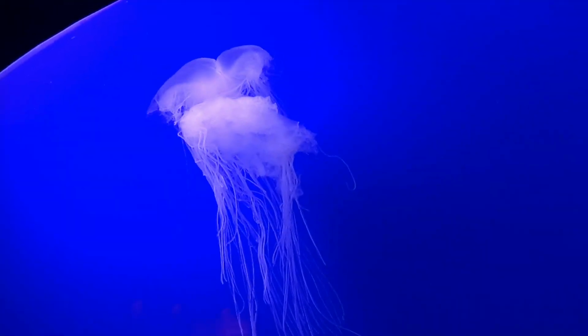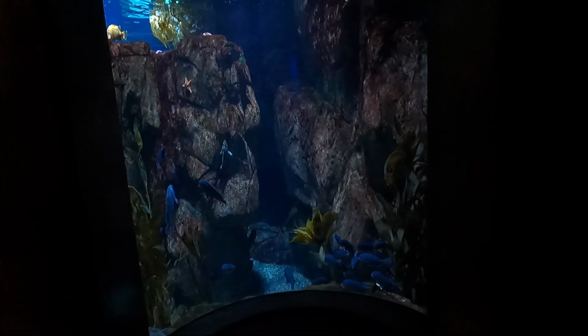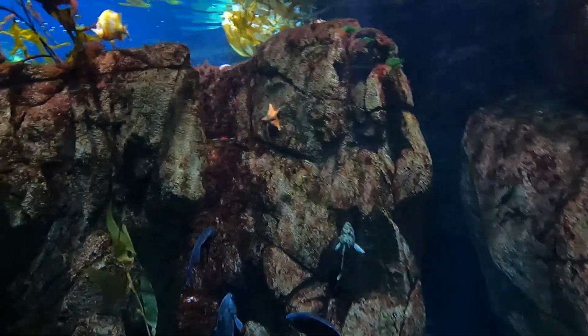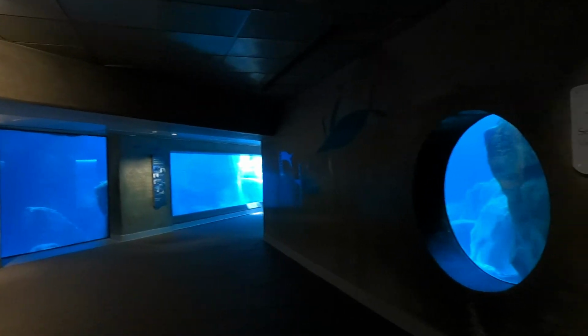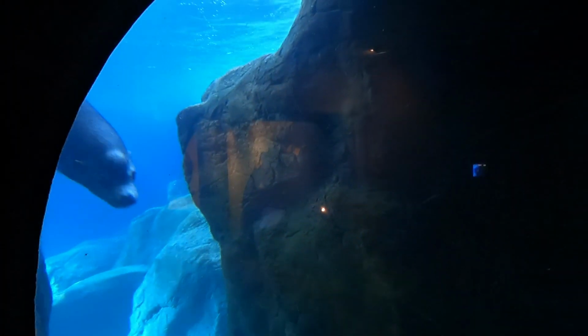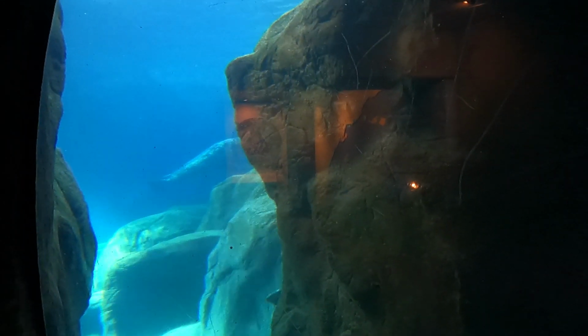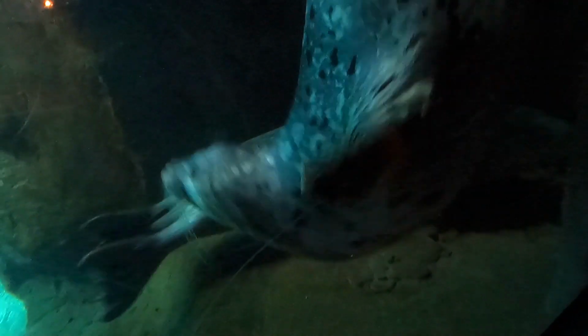And then my favorite part, the jellies. I could sit and watch them float for hours. If you've ever been to the Monterey Bay Aquarium, you know there are places where you can walk into the exhibit. Well, almost. And you talk about fun. Check this out. Breathing at the top. Say hello, guys.